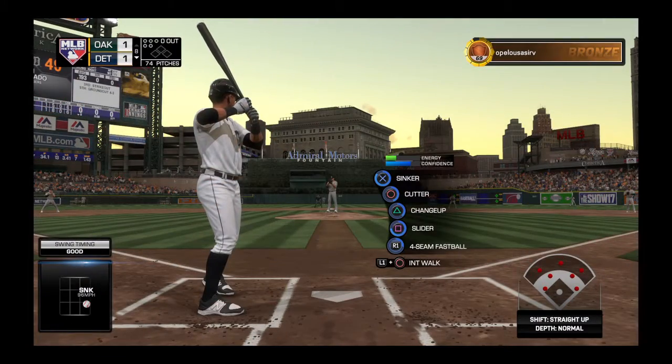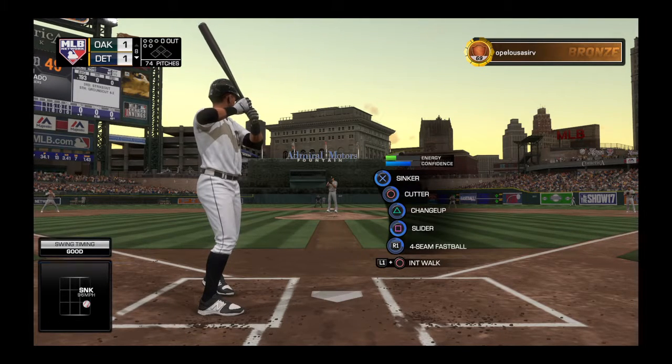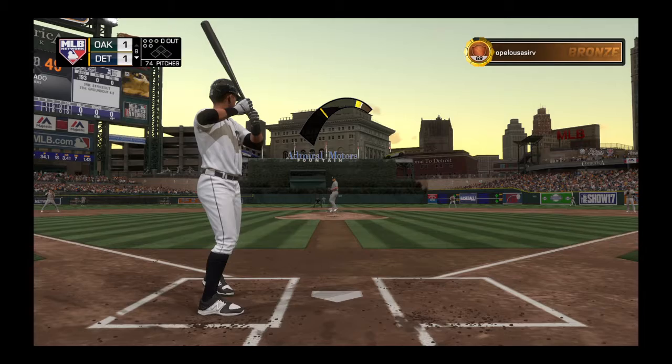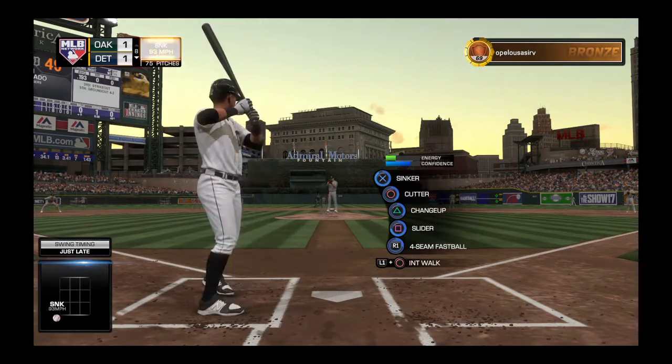Dixon Machado digs in. It's been an 0 for 2 effort for him to this point. Second baseman, Dixon Machado. Into the windup and the pitch. A swing and a miss on a ball that jammed him.